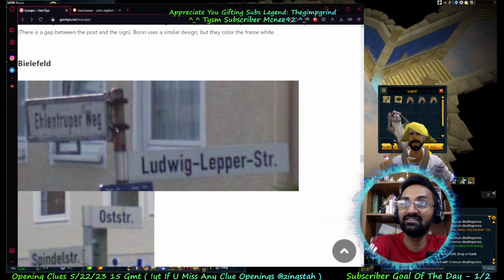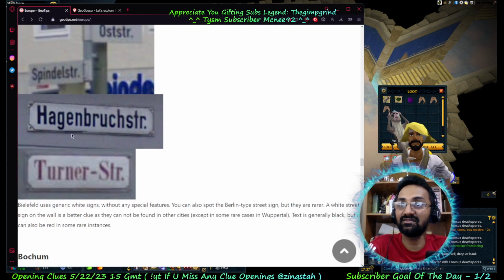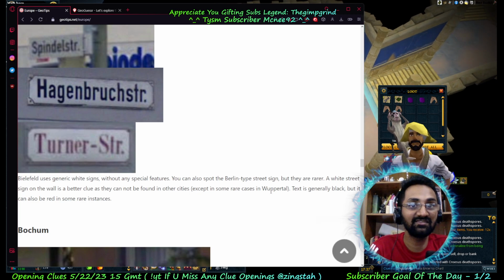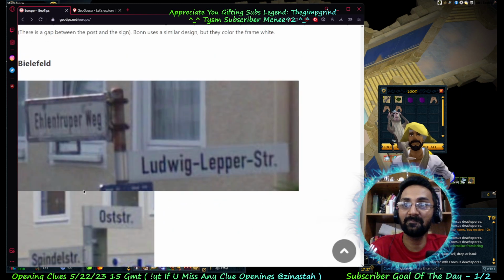Bielefeld. Okay. Looks like this. Can use generic white signs without any special features. Can also spot the Berlin type signs, but they are rare. A white street sign on the wall is a better clue, as they can be found in other cities, except the rare cases in Wuppertal. The text is generally black, but it can also contain some red in rare instances. Okay.